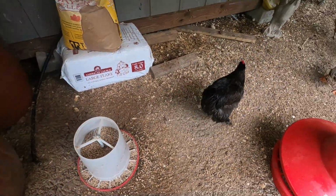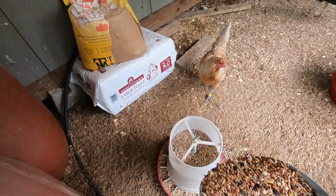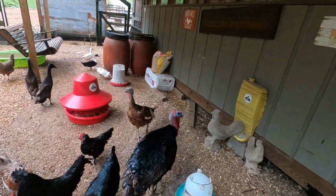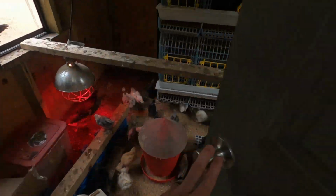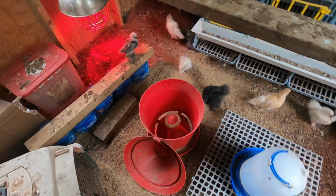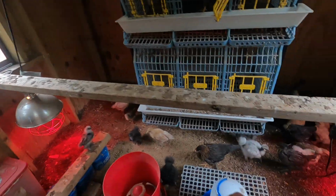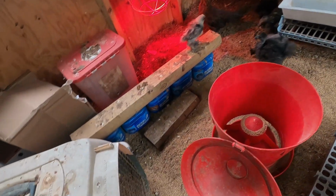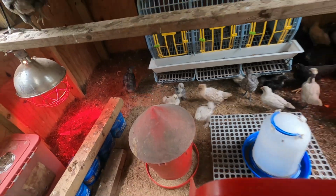Good morning, Cleo. Who wants a little snack this morning? Y'all come on. I once was a turkey, but I lost my strut. All right. Hello, babies. This is Mary Carl's nursery. Don't ask me what she's got in here, because I don't know. But there's chickens in here. This water's full. Let's get y'all some food. Alright, guys. Got y'all fixed up.